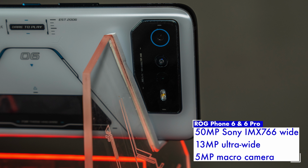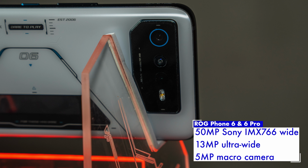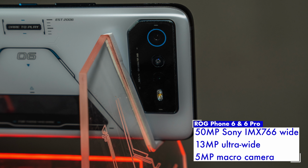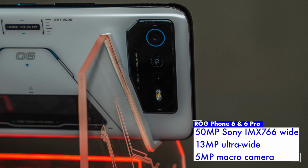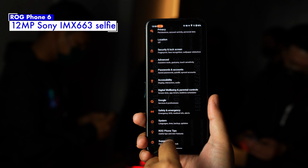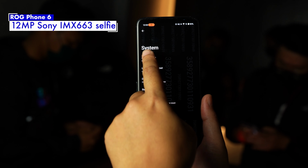For photography, you're getting a triple camera setup at the back with a 50-megapixel wide camera with the Sony IMX766 sensor. You get a 13-megapixel ultra-wide camera and a 5-megapixel macro camera. Up front, there is the 12-megapixel selfie shooter with the IMX663 sensor.